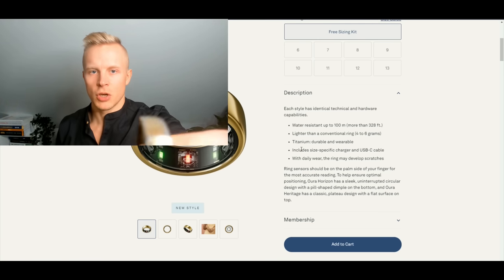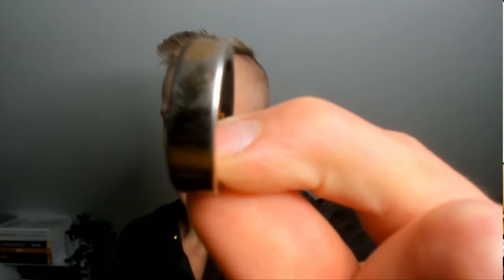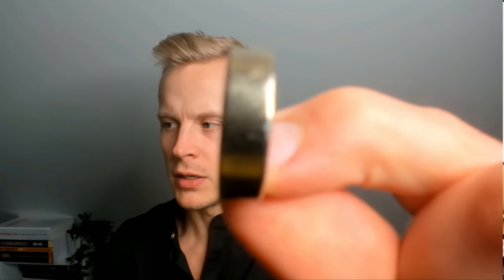So this generation 2 ring, I don't know if you can see it, has a little bit of scratches on it because of being used a lot, compared to the new one. This one, I have used it for a year, and this one doesn't have any scratches because it's still new.